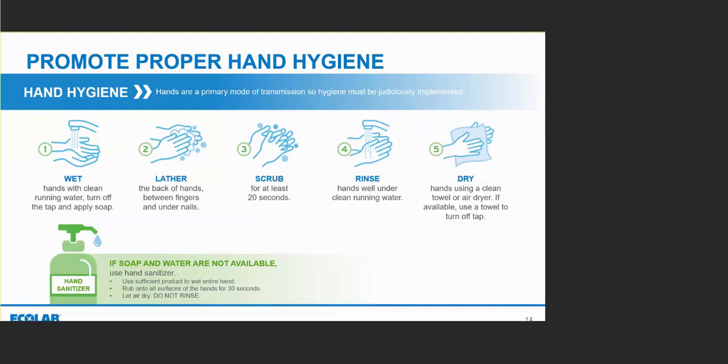Hands are the primary mode of transmission, so hygiene must be implemented often. We've heard it, guys. Proper hand hygiene is rule number one these days with the COVID-19 environment, and doing it properly is key. And proper hand hygiene with soap and water is of the utmost importance. For those instances where soap and water are unavailable, it's going to be very important for a hand sanitizer to be offered, especially in those high-traffic public areas.